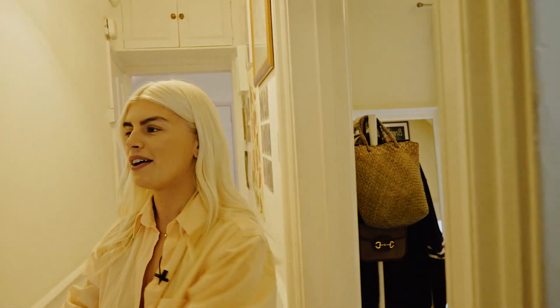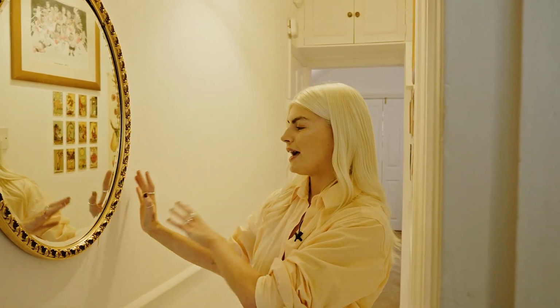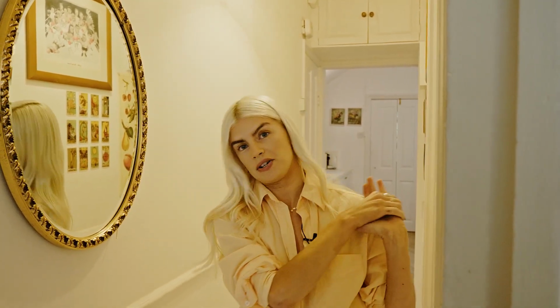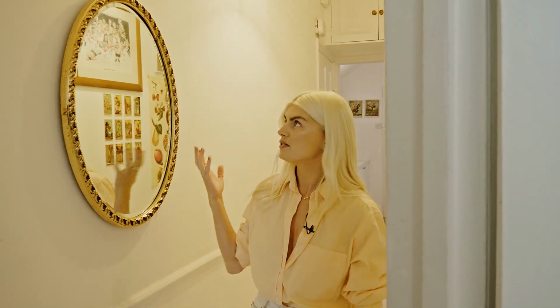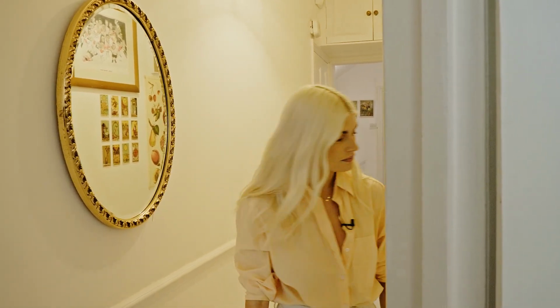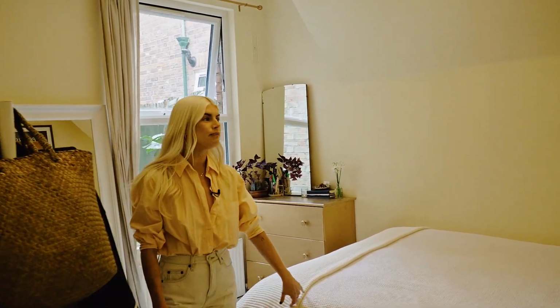This is my £2.50 hallway mirror from a charity shop. There's this really cool charity shop out in Essex, and they sell the most amazing furniture for really, really cheap. And this was one of my finds, and yeah, £2.50. It's great. So next up, we have the bedroom.